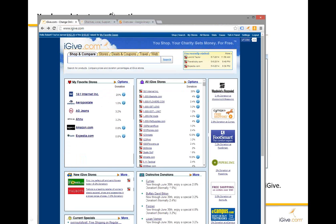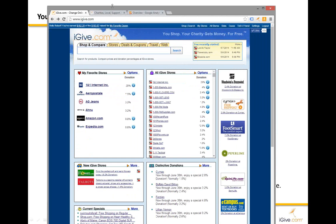So if I've done my technology right and you've gone to www.igive.com and you're all logged in, you're going to see a screen that looks a little bit like this. And just a quick tour of it. Here are my favorite stores. I've been traveling a lot, so Expedia. I happen to use Amazon all the time. And we get some hosting from 1&1 Internet. So what do I do from here?